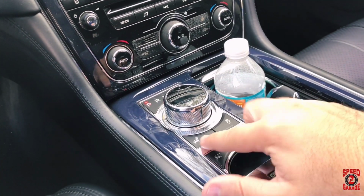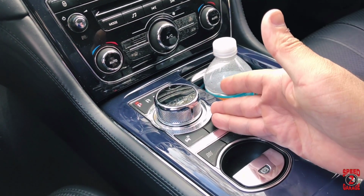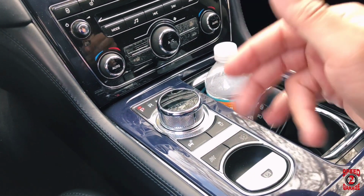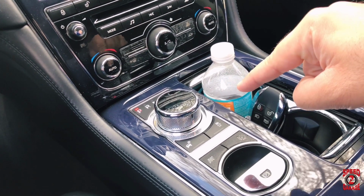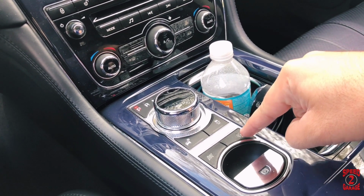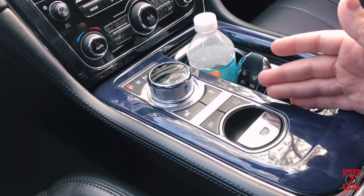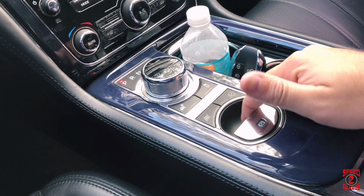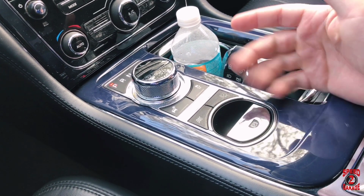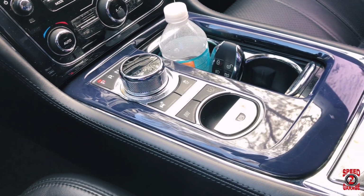So down here we have our snow modes, our traction control modes, our race mode, and I don't know what this button is for. I believe it's to hold the revs up while you are driving. Down here we have our power brake, guys. This is push off and pull on mode. It's very simple to engage the emergency brake on this car.